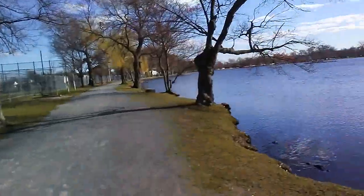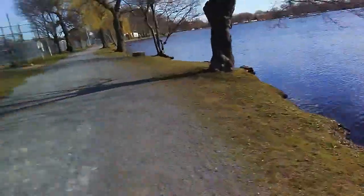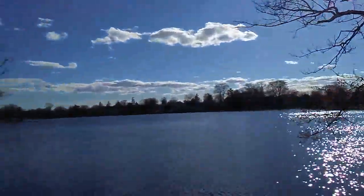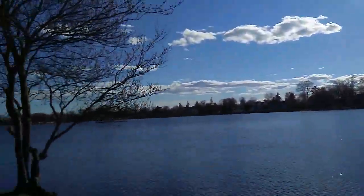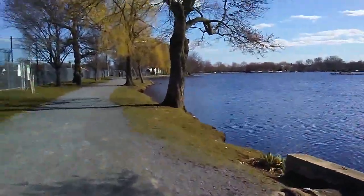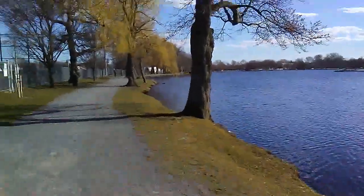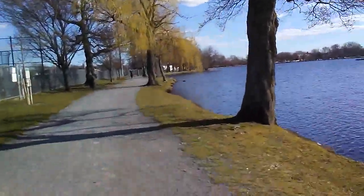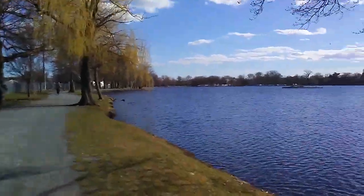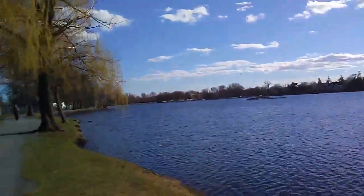This is Argyle Lake, you know it already. It's a beautiful lake, as you can see here. I remember coming here as a kid, back then Babylon was a middle class area. It was still nice, but it was middle class. You didn't have to be rich to live here. These weeping willow trees are pretty too.